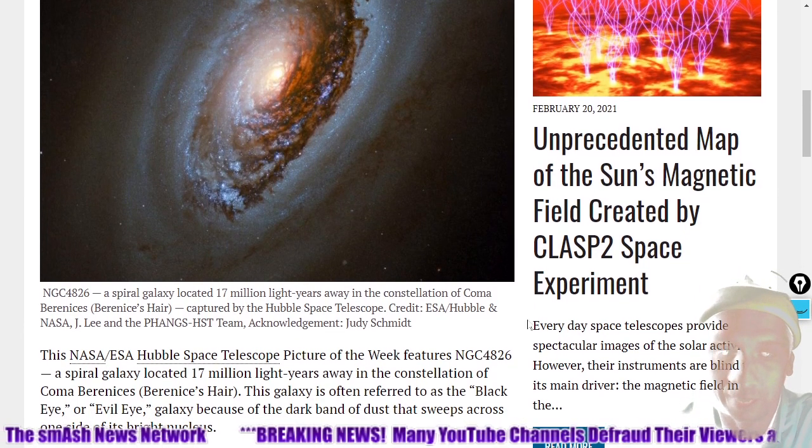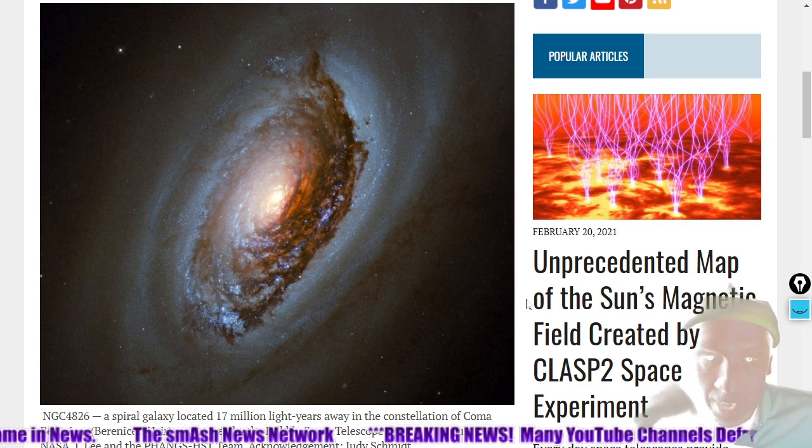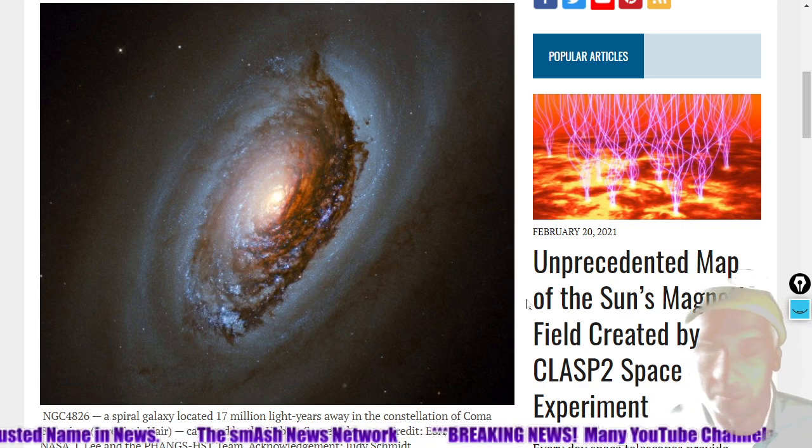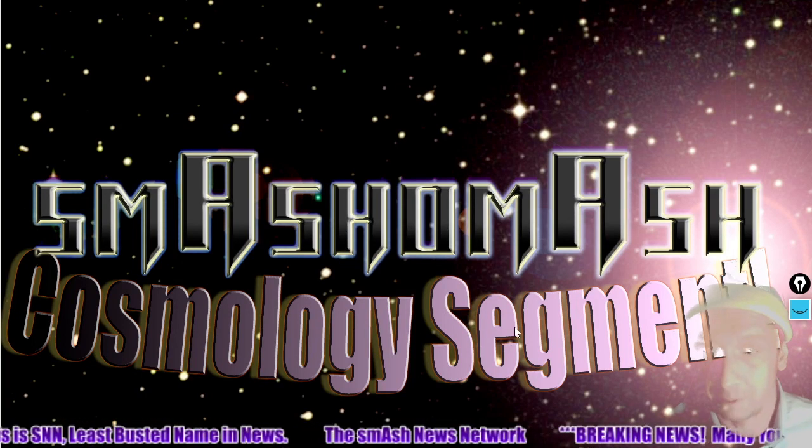Normally when we see galaxies that collided with other galaxies, they're much more irregular in shape. This one has a very regular spiral shape. Perhaps a very slow collision happened. But in any case, that's today's cosmology segment.